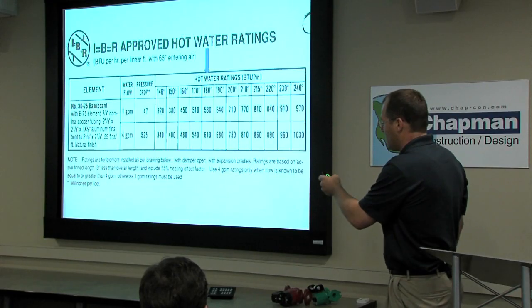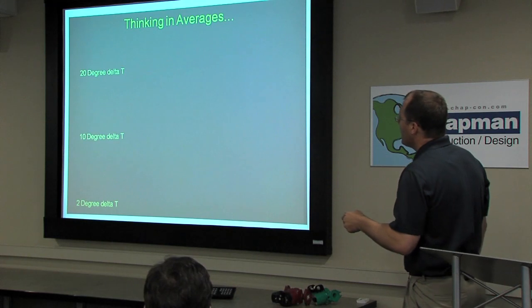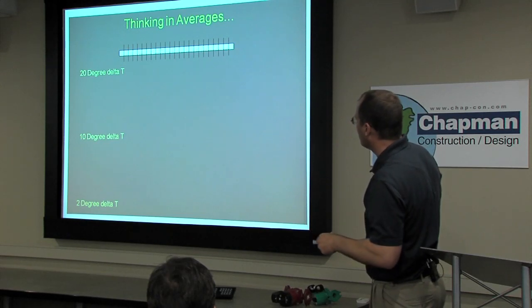That's really the point to get across, because that tells you why we can slow these pumps down so much and have such incredible savings.